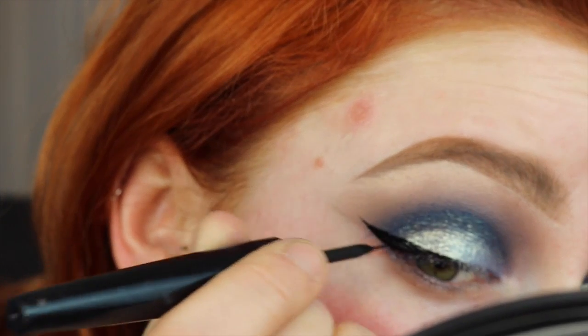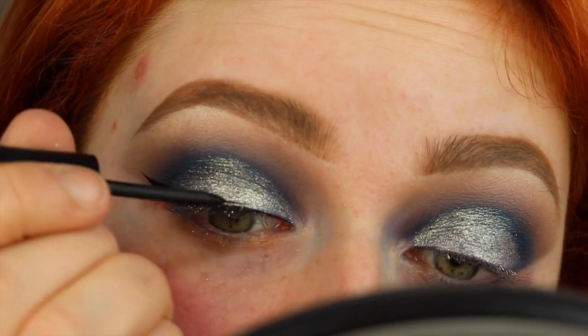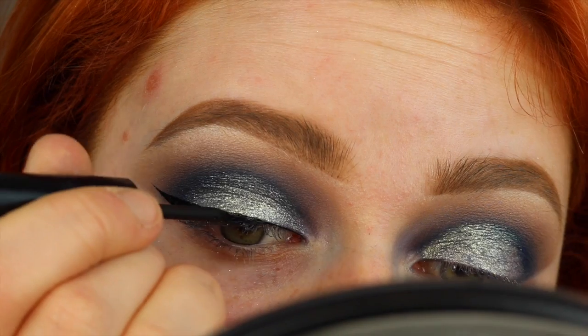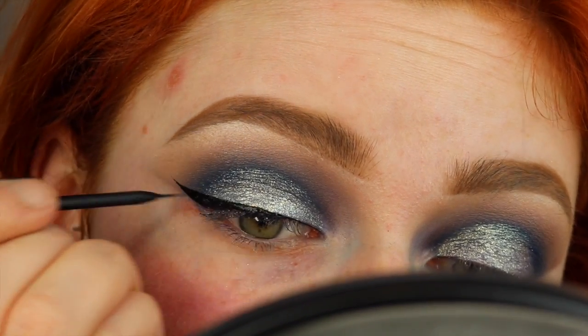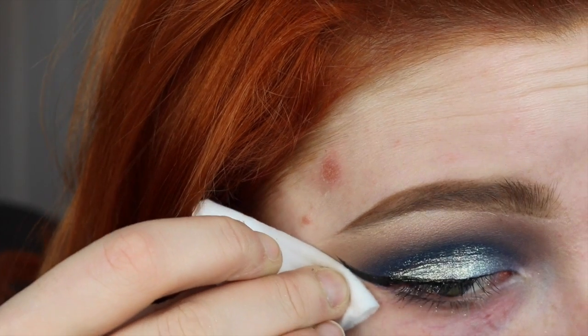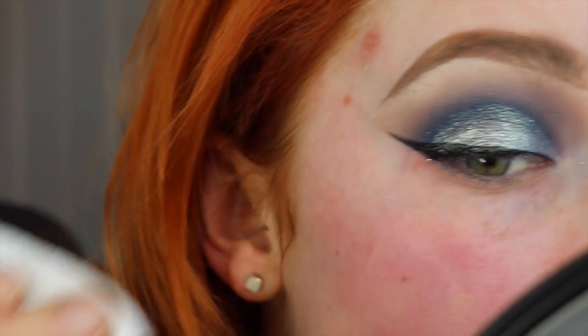The brush is really fine, so you can get proper wings on fleek. So yeah, I just make a little line on the outer edge and then go back on itself on the end and just fill it in. And then if you make any mistakes, I'm going to take a little makeup remover on a pad and just clean up the edge.